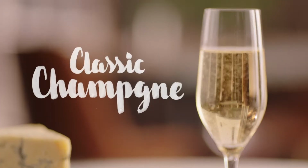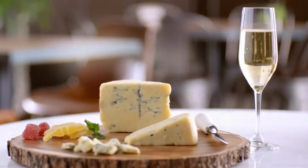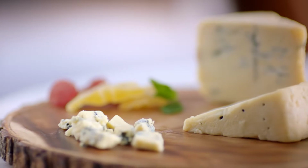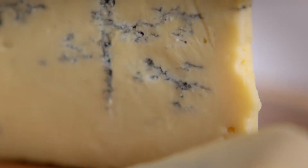Our first pairing, dry champagne. Very elegant, very refined. I know this is gonna be bone dry. And that's part of why we're pairing it with the Hooks Blue. Try the cheese. Very creamy, has a lot of flavor. Super savory, that blue mold really comes in. Very mouth-watering. Taste the wine.